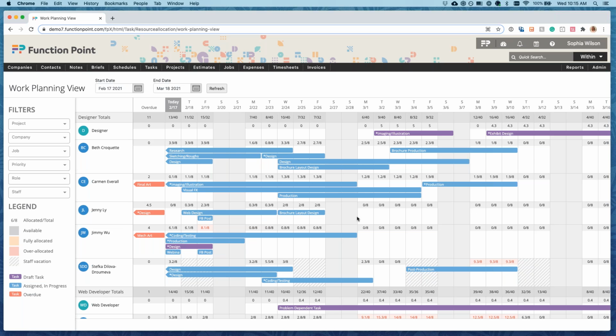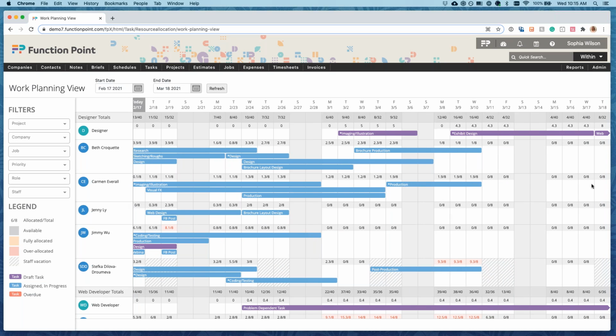So you'll definitely see as you're looking at a resource view that there will be a lot more in the blue that's current, and then as you were to scroll through time, you'll see more that's purple as you have not assigned those out yet.